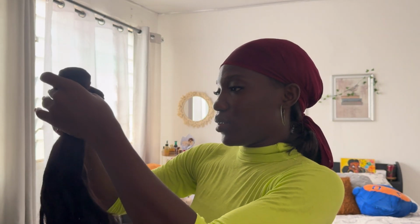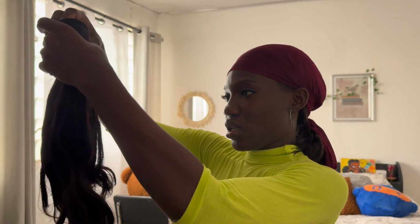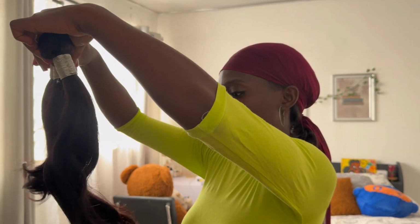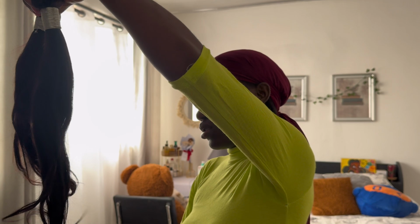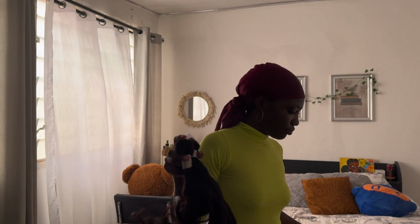I have these 3 bundles. I think this is one 16 inch, one 18 inch, and one 20 inch. Yeah. I don't know what I'm gonna do.